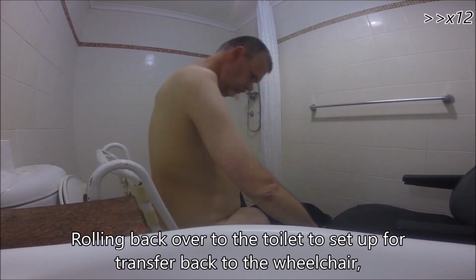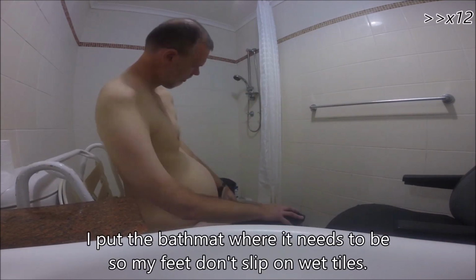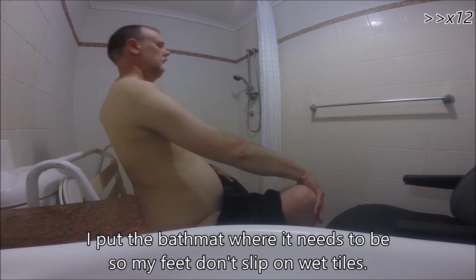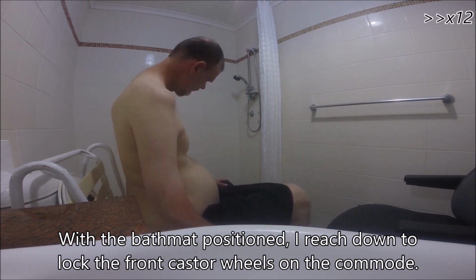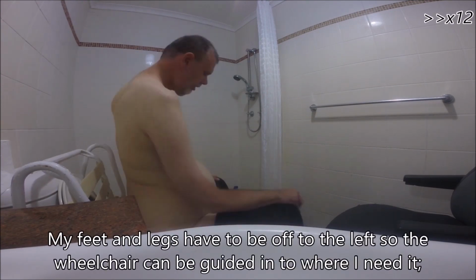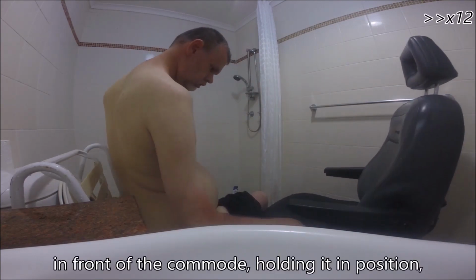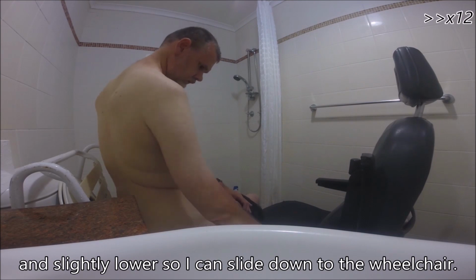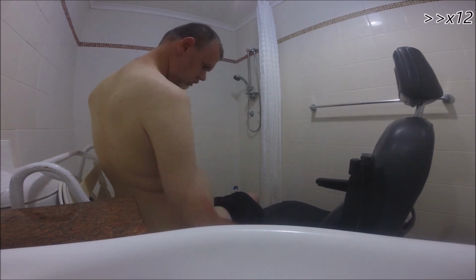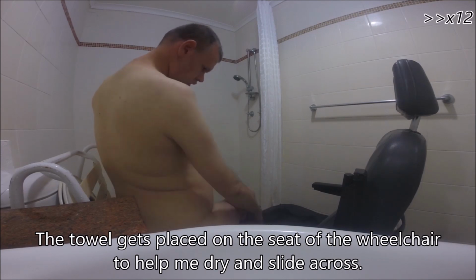Rolling back over to the toilet to set up for transfer back to the wheelchair, I put the bath mat where it needs to be so my feet don't slip on wet tiles. With the bath mat positioned, I reach down to lock the front caster wheels on the commode. My feet and legs have to be off to the left so the wheelchair can be guided in to where I need it, in front of the commode, holding it in position and slightly lower so I can slide down to the wheelchair. The towel gets placed on the seat of the wheelchair to help me dry and slide across.